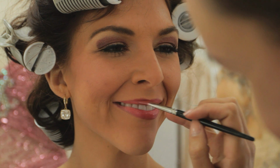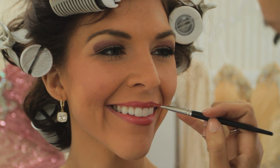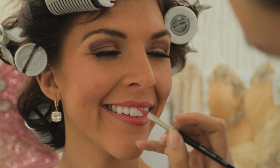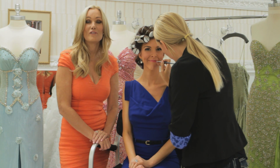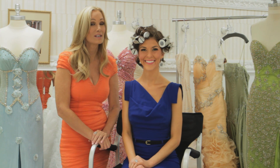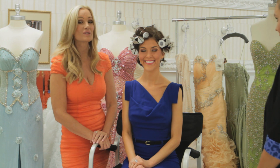Oftentimes with the natural lip that you might use in interview, your lips just completely disappear on stage. So when she does her lips, she's going to add a little bit more color than she would for interview or orientation makeup. You're basically just intensifying the makeup that you already have on, that you've worn in other competitions, because now you're going to be on stage with the bright lights. There is no reason to take all your makeup off and start over. By just adding some color, you're stage ready.